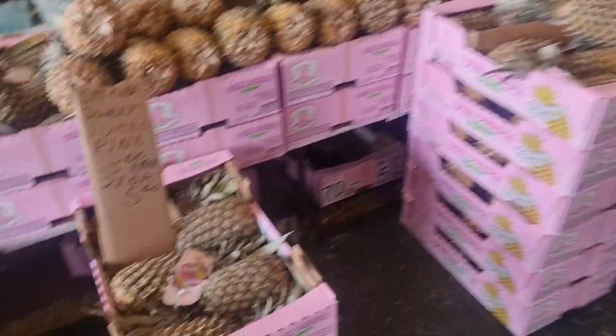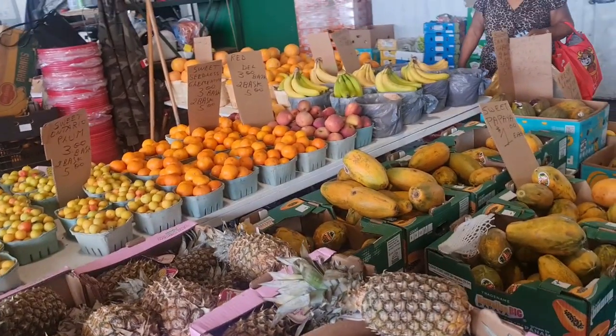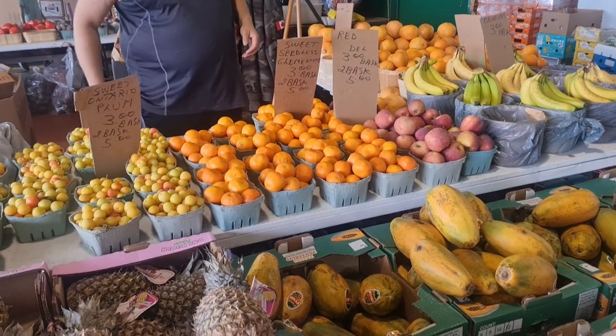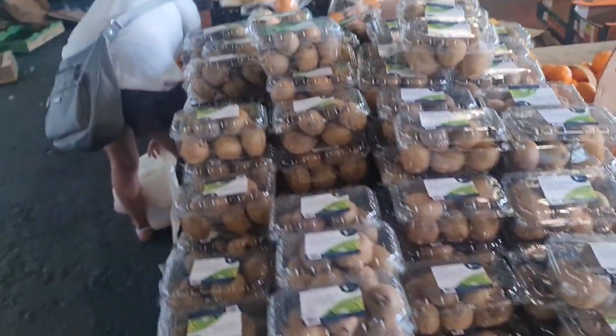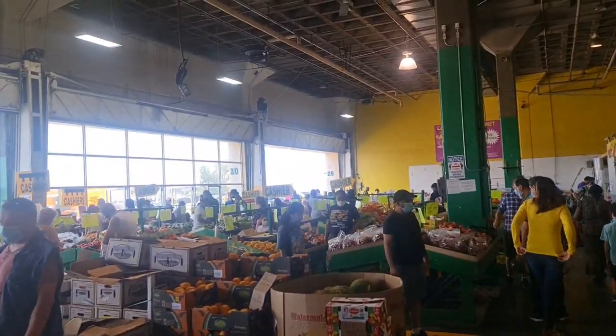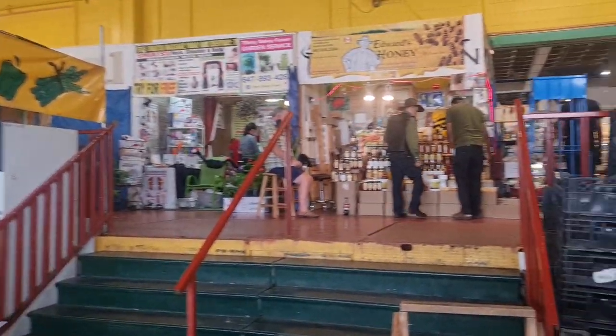Ang pinya is $3. Ang jumbo pineapple. Mga plum, mga red dell, sweet seedless clementine. Ano ba yan? Yung iba di ko lang kilala. Pears. Kiwi. So check muna ako. San kaya mas maganda? Marami siya dito, malaki oh. May massage din dito oh. Honey.